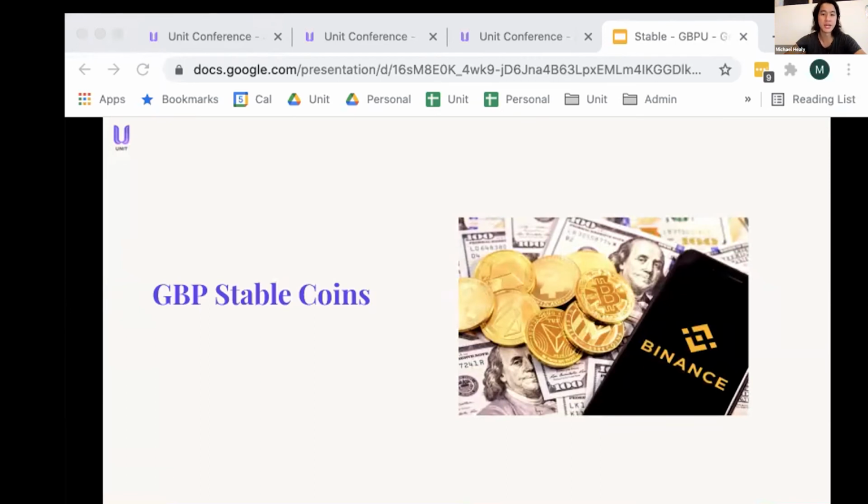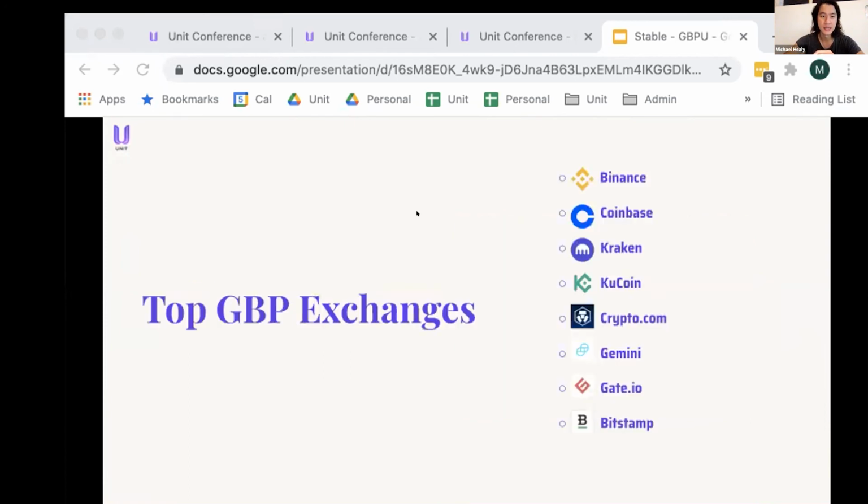The British Parliament, or the British regulators, have concerns over the ability to provide a stable value in terms of the stablecoins. And the government is concerned that if a stablecoin issuer reaches scale and challenges incumbents without the same regulatory and compliance obligations, there could be risk in terms of instability. Here you can see some of the biggest GBP supported crypto exchanges.